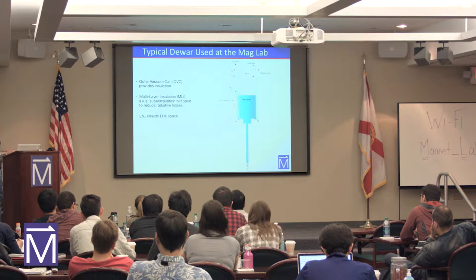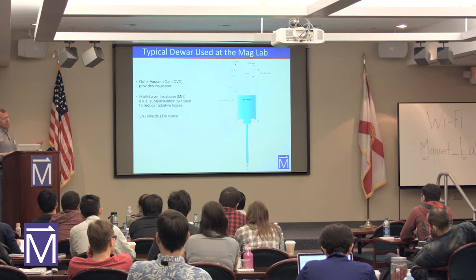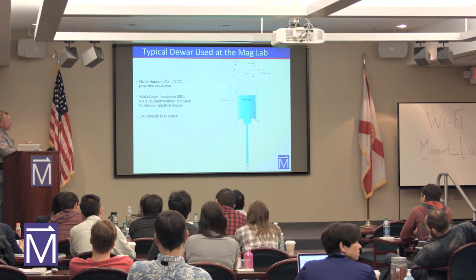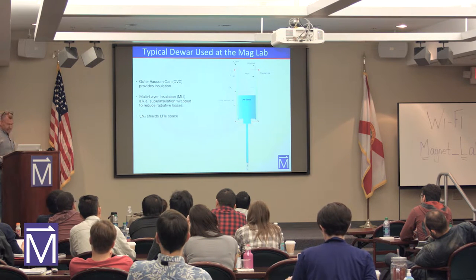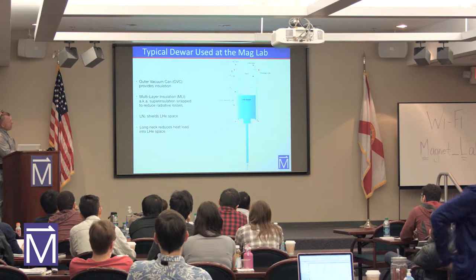So liquid nitrogen here, since liquid nitrogen has a very high heat capacity, it's similar to that of water, and it's very inexpensive. It's about the same cost as beer. We use that to have a first stage of cooling to take us to 77 Kelvin. So this provides a shield around all the helium space. And then we attach to the neck of the 4 Kelvin space here to intercept the conductive heat traveling down this neck and drop the temperature there. And then the long neck reduces the heat load.